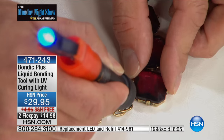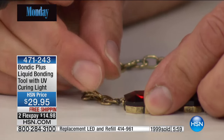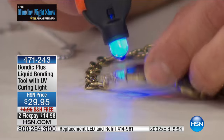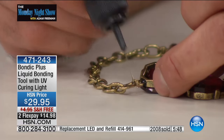So I put a drop here. And this is the trick about Bondic. Pay close attention. I'm making it wet, and then I'm connecting it. So it's Bondic to Bondic wet, and then I go 1, 2, 3, 4, and that's connected already. Wow. To make it better, I'm going to turn it around, and I'm going to overlap. So I'm going to make it stronger than original.